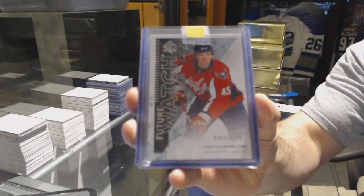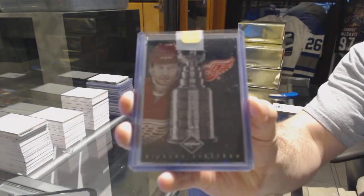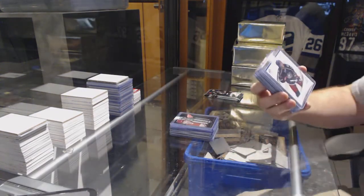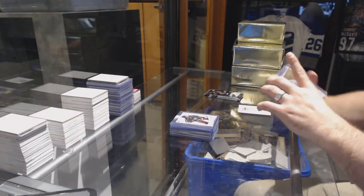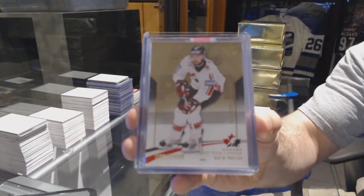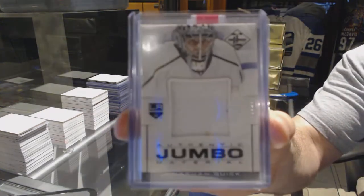Washington Capitals, a $12.99, Cameron Schilling, Future Watch rookie. We've got for the Red Wings, number to 199, Nicklas Lidstrom, Stanley Cup Winners. For the Columbus Blue Jackets, Future Watch to $9.99, Chris Russell. 15-16 Black. For the Rangers, Rick Nash, $4.99 Team Canada base. For the LA Kings, number 99, jumbo material jersey, Jonathan Quick.